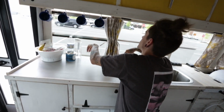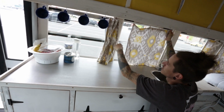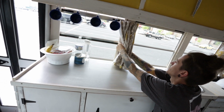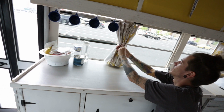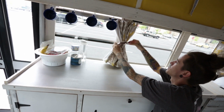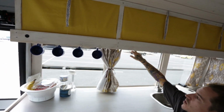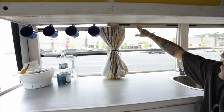We also have these curtains that close. We like to keep them tied, bring some light in, but all these close, and Toby did a great job sewing these together. And they're all hanging from a wire system.